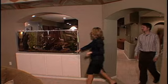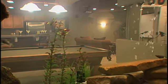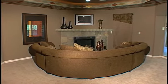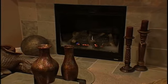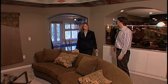So this is a unique separation wall between this area and the billiards area. The fish tank has been very popular and really helps define the space, but still keeps it open and keeps the light flowing between rooms. Now this sitting area that we put in the basement, just kind of a little getaway from all the activities that are down here. Nice wraparound couch, fireplace with a TV above, and this area is great for conversation and just relaxation. You can watch TV and maybe keep an eye on the kids while they're swimming in the pool, right through the glass wall there.